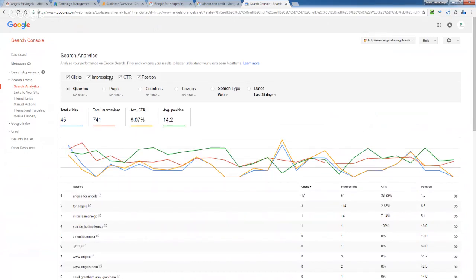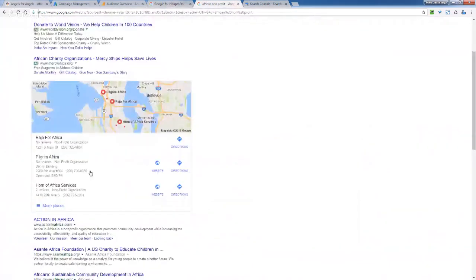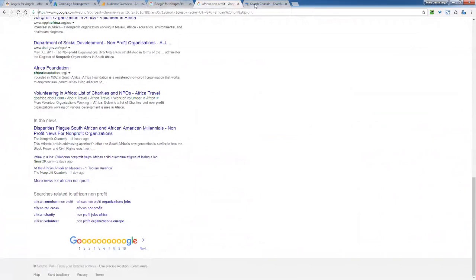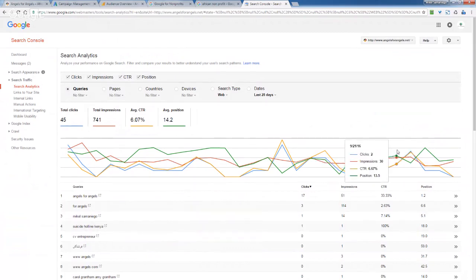It shows you clicks. Clicks are, very simply, clicks to your website. Impressions are when people scroll over your link but don't actually click. Whenever you scroll down the page, all these links are getting impressions. So impressions are basically visibility. Clicks are actual traffic to your website. Click-through rate is very simply how often people click versus just scrolling over your links.